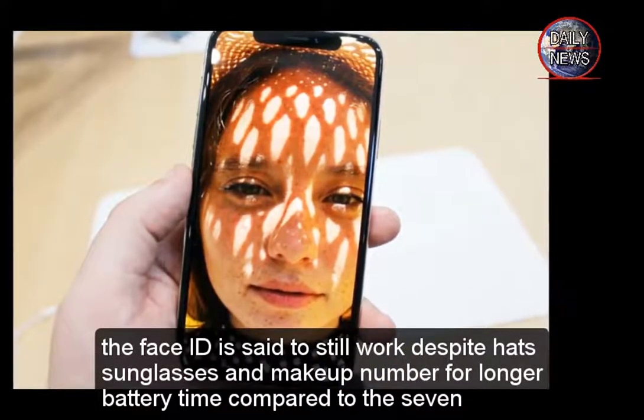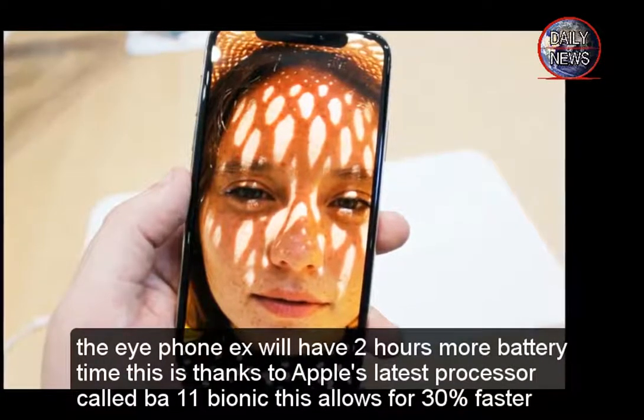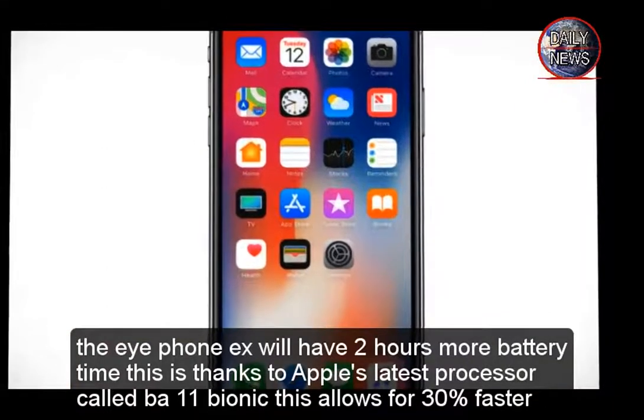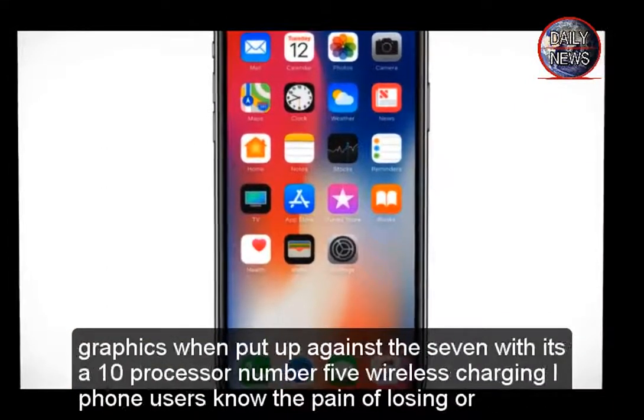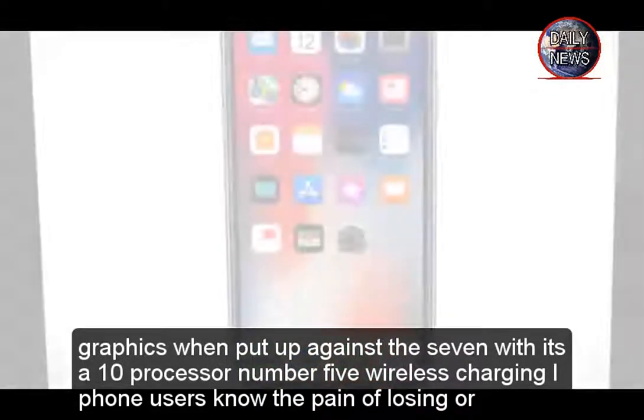Number 4, longer battery time. Compared to the 7, the iPhone X will have 2 hours more battery time. This is thanks to Apple's latest processor called the A11 Bionic. This allows for 30% faster graphics when put up against the 7 with its A10 processor.